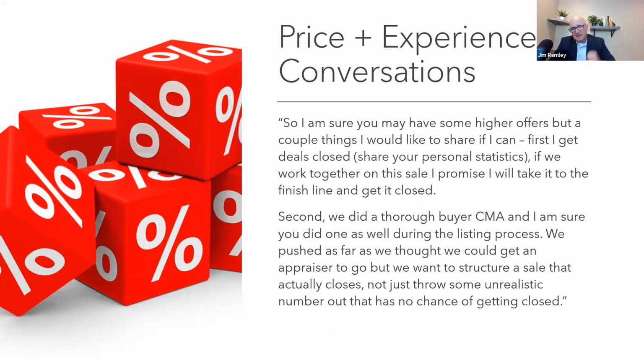Second, here's the bigger thing. We did a thorough buyer CMA, and I'm sure you did one as well when you listed the property. But we pushed as far as we thought we could get an appraiser to go. We want to structure a sale that actually closes, not just throw some unrealistic number out that has no chance of getting closed, right?